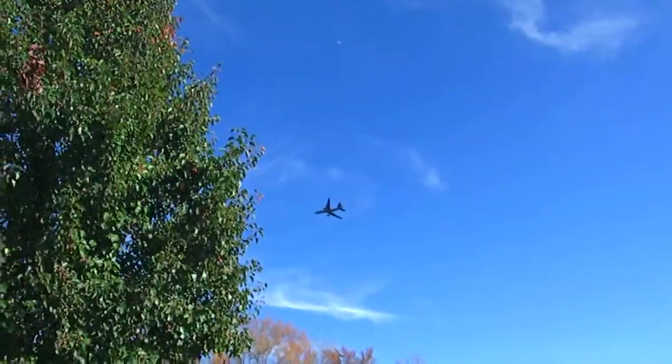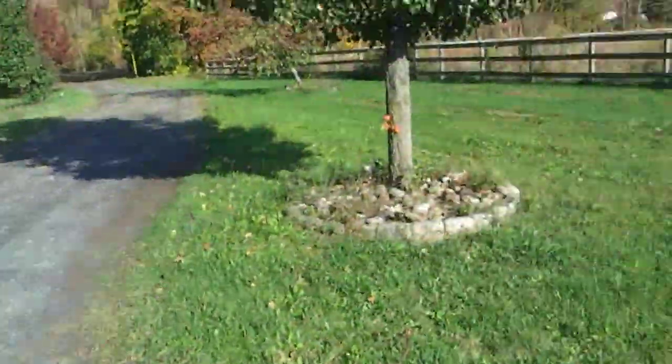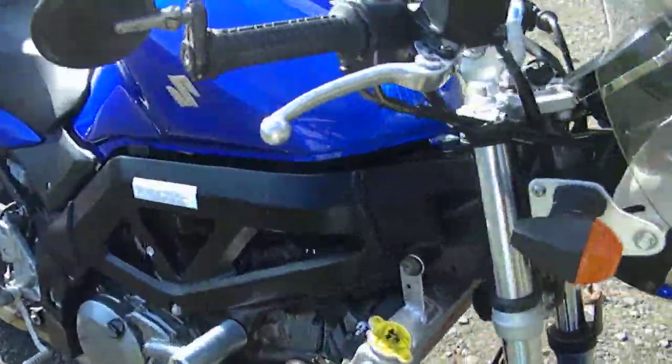So we have planes flying overhead and trucks driving by. A lot of background noise today here.